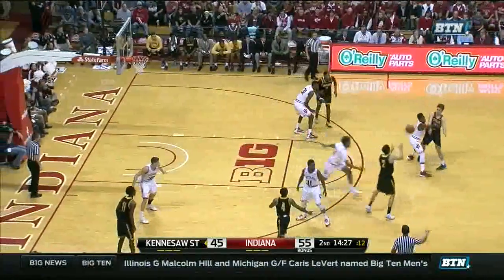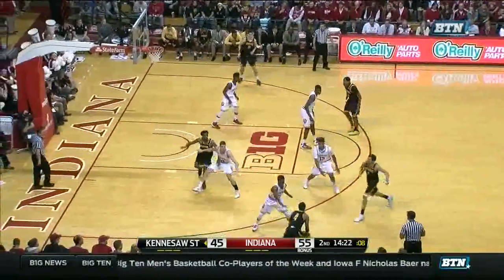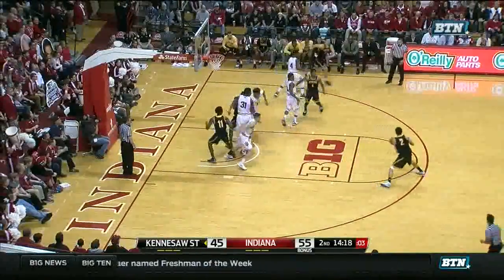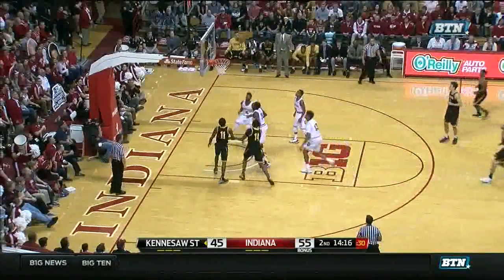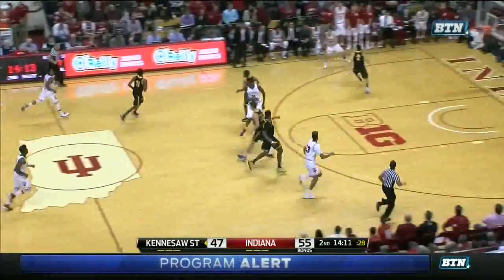Hands it off for Masterson. Right there is Johnson. Shot clock again late. Brown trying to create with 3. Draws attention. Jones for 2. That's a deep 2 for Jordan Jones. He's got 6.